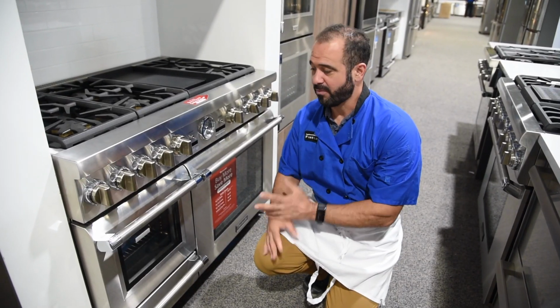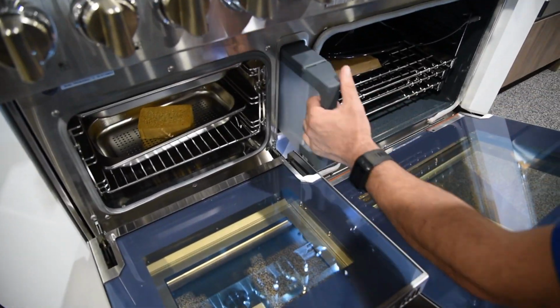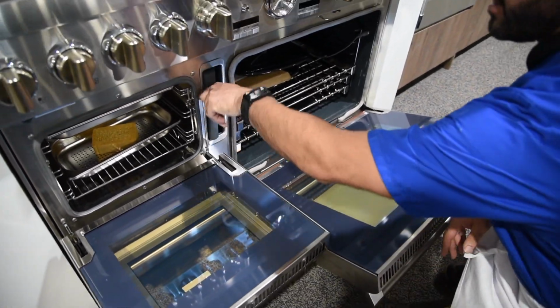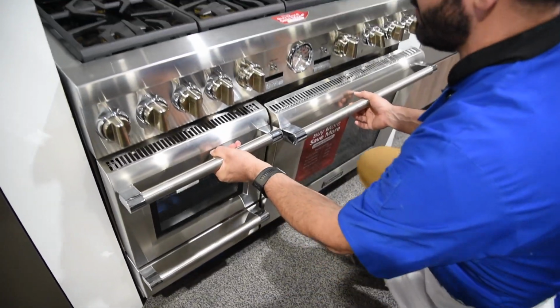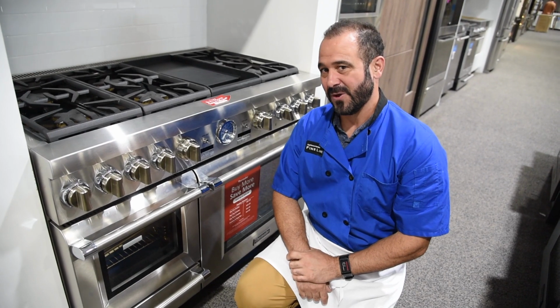Down on the floor for this one, this 48-inch Pro range, guess what? Includes a steam oven. And the steam oven has a lot of culinary features built into it. So if you don't know how to make perfect asparagus, Thermador has done the thinking for you.